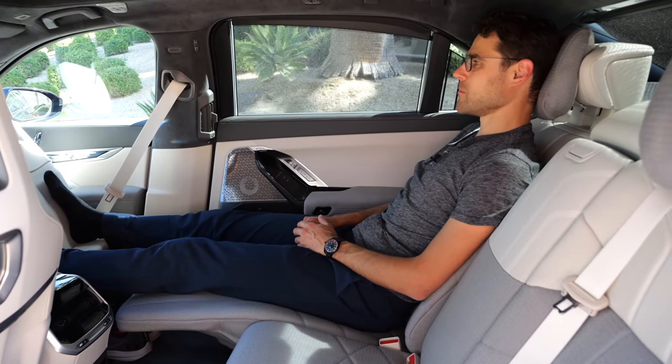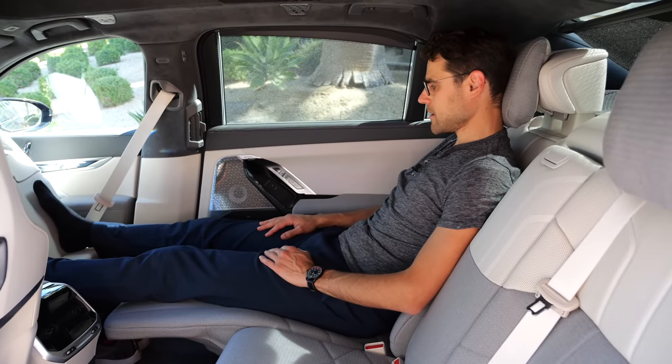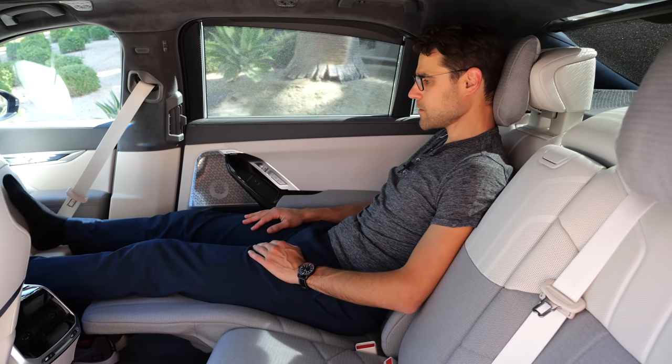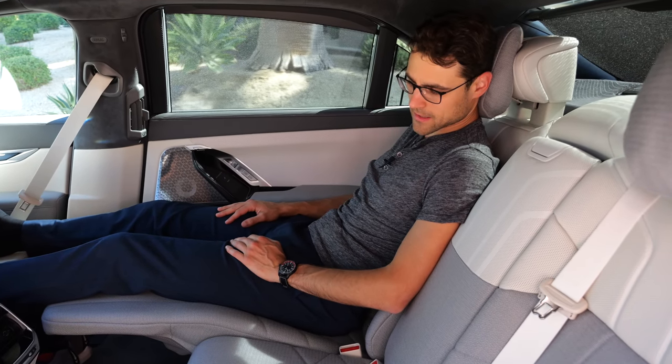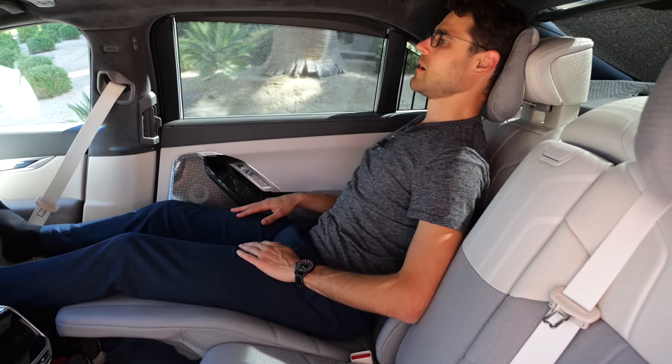Now the seat is going a little bit more backward. And once again, me with 189 and 6'2", this is sufficient for my size. Actually, it's still going. Now position is reached.